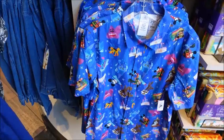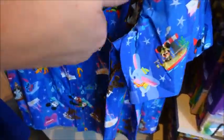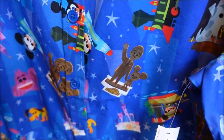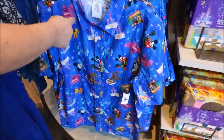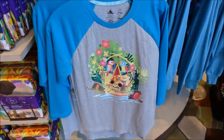Maybe, yeah. That one's really sweet. I love that one, it's 59. I love the partner statue. This one's 59, so I like this one better. Yes. Then you have the Tiki Room Raglan.